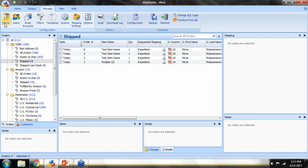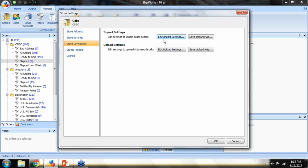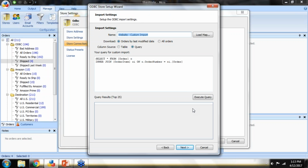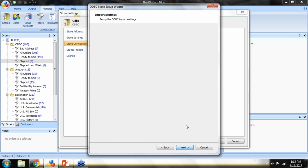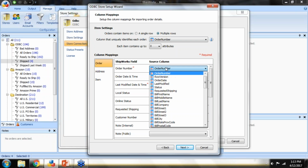ODBC is one of the newer integrations that we've actually built, so I can show that to you here. Basically, in ShipWorks, if you have an ODBC data source, I have one here called OMS, I can either write a SQL query or just choose a table to pull order data from. And then once I have that query built or the table selected, it's just a matter of choosing the fields from the table and mapping those fields to fields within ShipWorks.